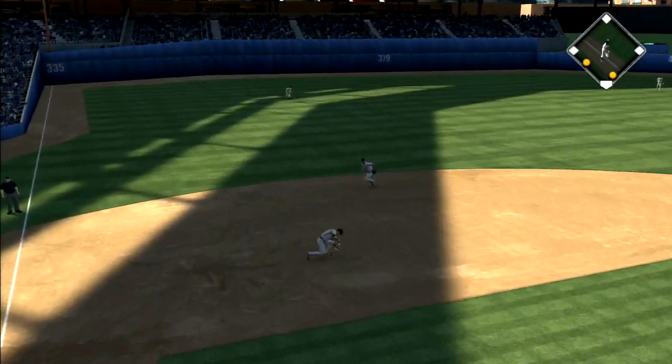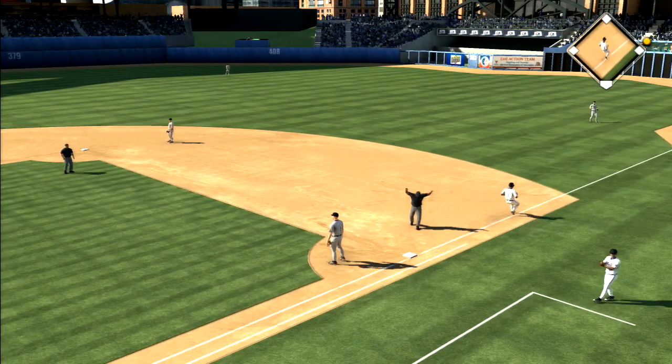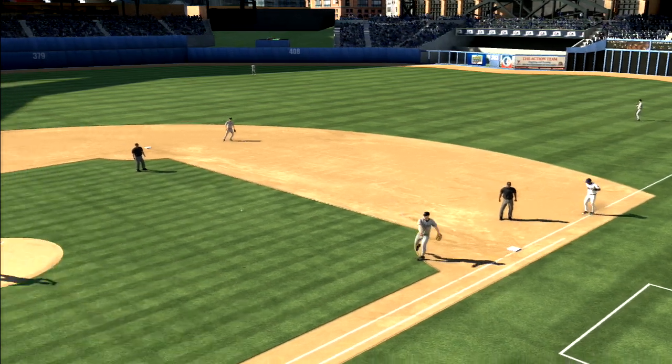On the ground to third. And he can't come up with it. And the throw will be too late as he can't recover in time.